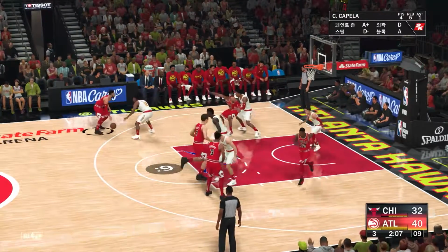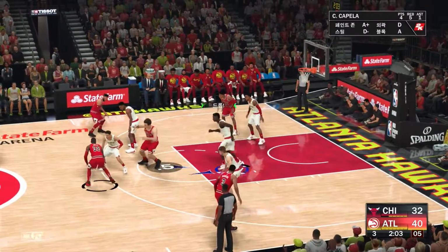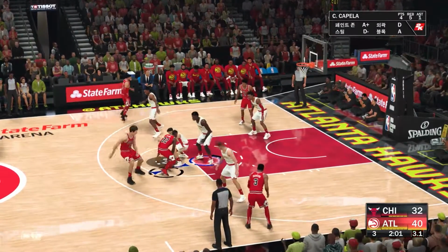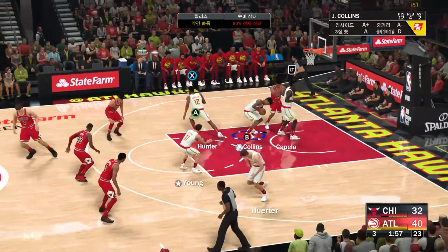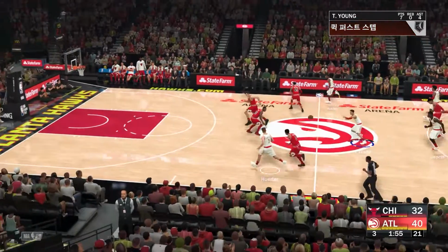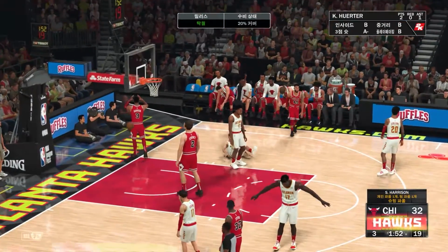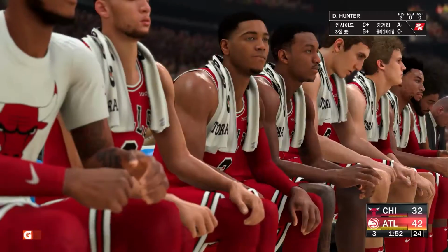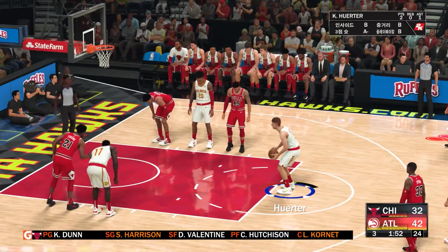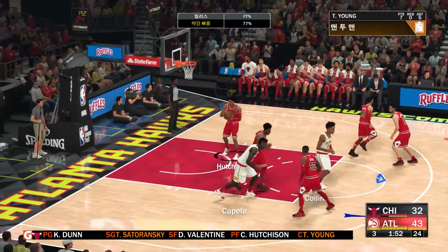Here's Valentine. The pass to Dunn. Over Young. And again, no good by Chicago. And when you can't get anything to fall, it definitely gets in your head. And his rhythm, it's been way off. The goal now might be to get him something easy at the rim so he can just see the ball go in through the net, and that helps.